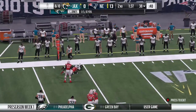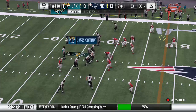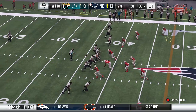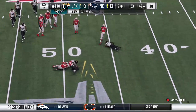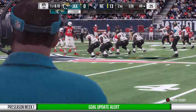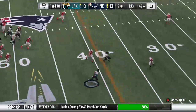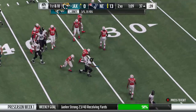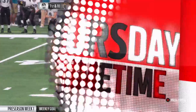And the hook up here with Jalen Strong complete. And they're able to get this one across the 35. 10 yards there. Good enough for a Jags first down. On 1st and 10, Jones gets it to Strong. And he'll be taken down, but not before he gets into enemy territory. Another nice gain, 13 yards that time, and another first down. Now Jones. And he will find his man on the outside. And he's brought down. Back-to-back nice plays, 12 yards that time, and a first down.